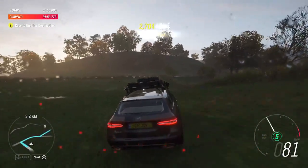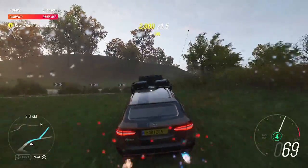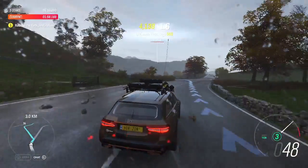Well, it is a Mercedes wagon, so it's tough. And if you really want to smash stuff up, there's even a pickaxe in the back.